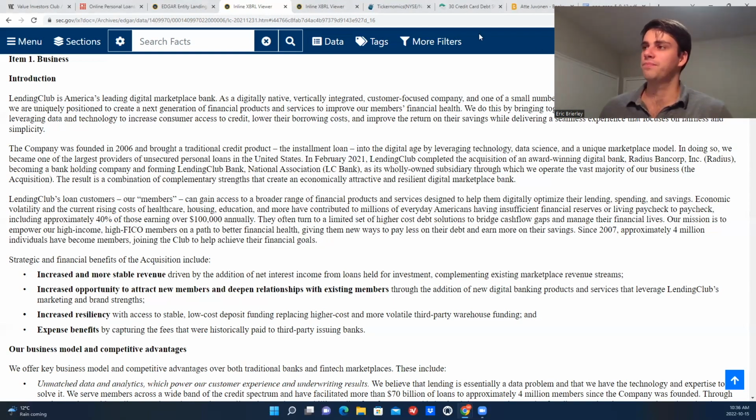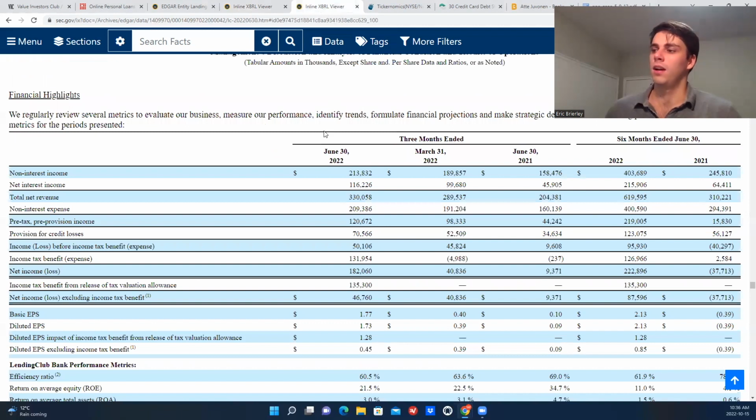And as we'll see later on, or I could show you now in their most recent quarterly filing that's here, which is as of June 30th, we can see their non-interest income. So this would be the income that they generate from their marketplace. So like I said, origination fees, servicing fees on their loans. It is 213 million here, and their net interest income is about half of that, 116.